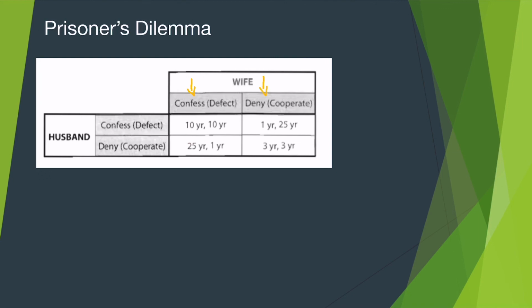For the other option, if wife denies, husband will get 1 year by confessing, and 3 years for denying. So again, confessing is the best option for husband. Things are the same from the wife's perspective since this is a symmetric game. Okay, I would like to mention here we don't consider any ethical or emotional issues, and are just speaking logically.